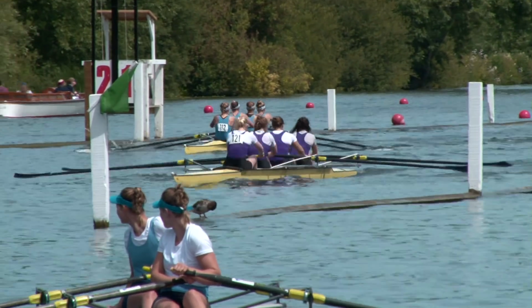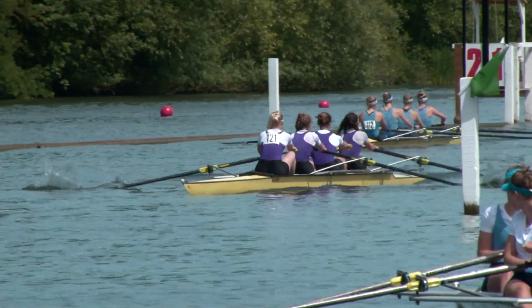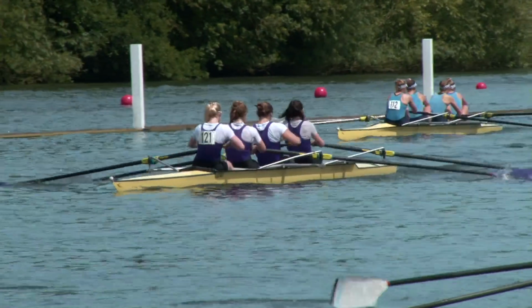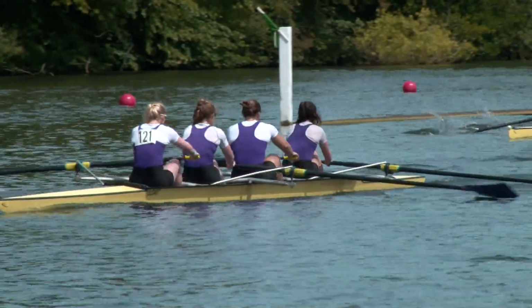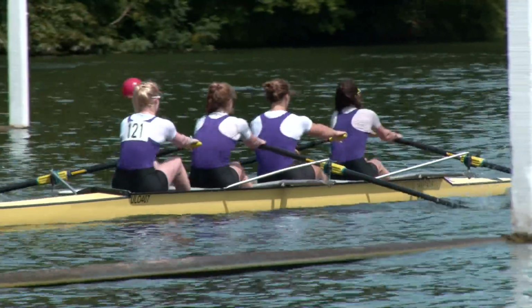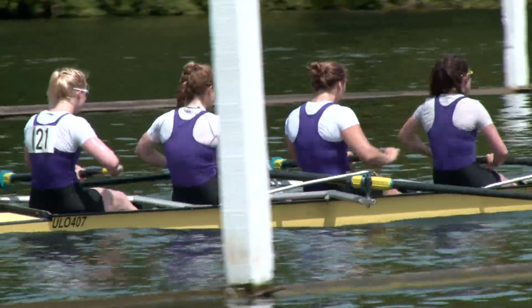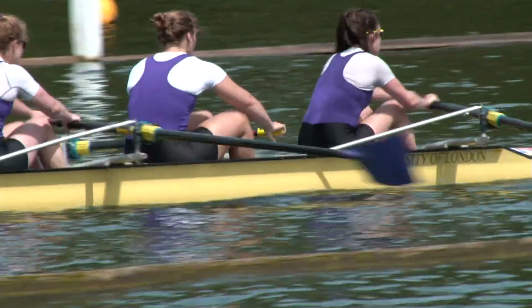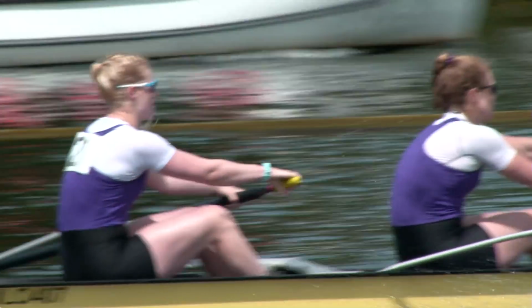You can just see UL there making their way down. Winners of the academic women's 4, two of these members of this UL crew actually won the academic women's coxed 4 at Henley Women's Regatta in 2016 and 2017, and all 4 of these girls won a silver medal in the intermediate 8 at Bucks Regatta this year. So a crew with plenty of pedigree and proving too much, both in terms of speed and steering acumen here.